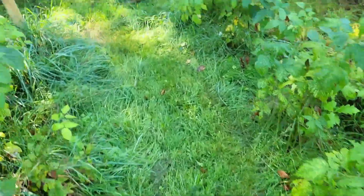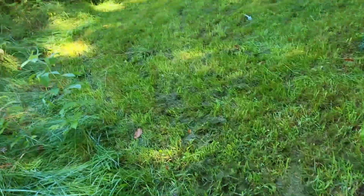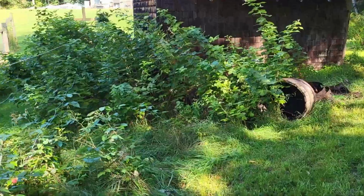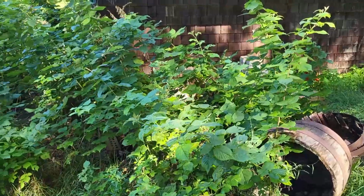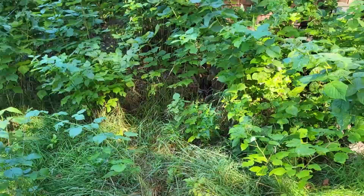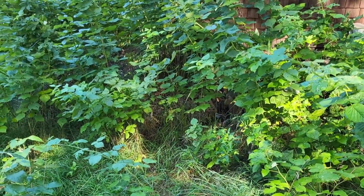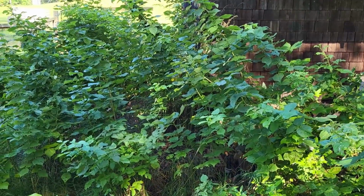And this one variety that I have, you come around back, you can see, here's where it's supposed to be, but that's where all is. So it has produced a ton, just spreading. So in the spring, once again, as soon as I can work the ground, I'm going to dig up a lot of these canes and start a new row somewhere else, because it's insane.